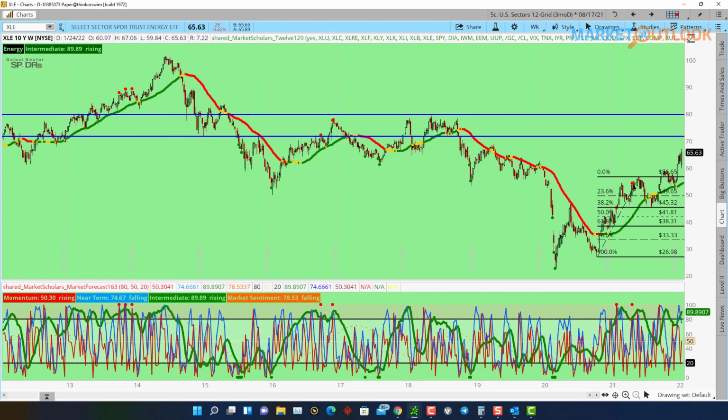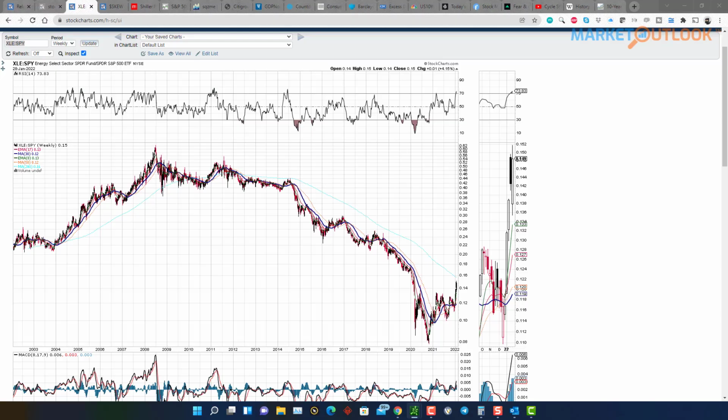Now, granted, as the XLE rises, as this ratio rises, the SPX might actually fall. But it kind of gives you an idea of just how oversold XLE was, and how overbought SPY is relative to XLE. So we have a long ways that we can go. Even if by the time we get to that point, S&P is either at the current levels or higher, that would show just how overbought it is.